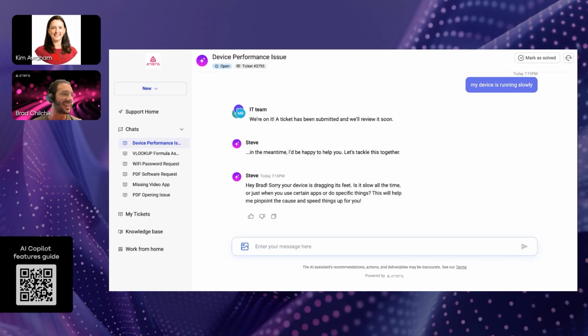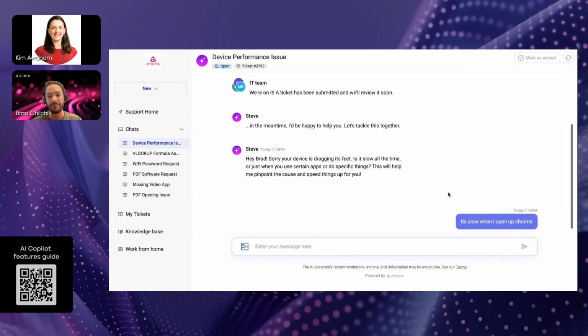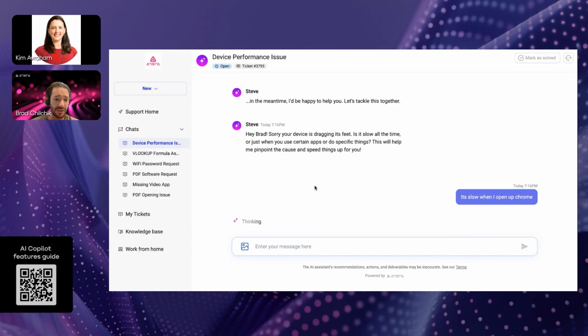For example, I always like to say, hey, my monitor is not working. The autopilot's going to ask, well, is the monitor plugged in? These are the things you have to answer day to day, and now you've got the IT autopilot to do that. So here it's asking me, is it slow all the time, or just certain applications? I can say it's slow when I open up Chrome. So it's asked those typical questions to get more context.